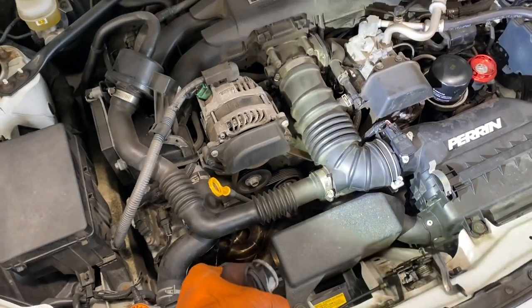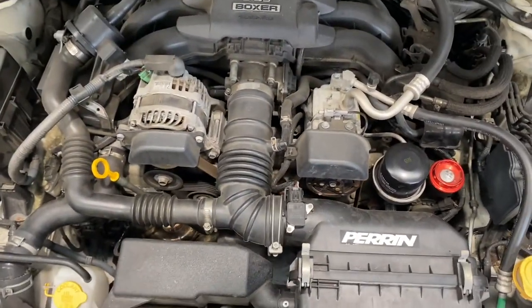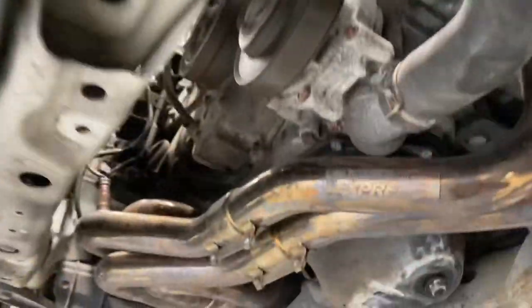What kind of an exhaust system's on it? As we all know, they have to have catalytic converters and stuff. Get up in the air and have a look.